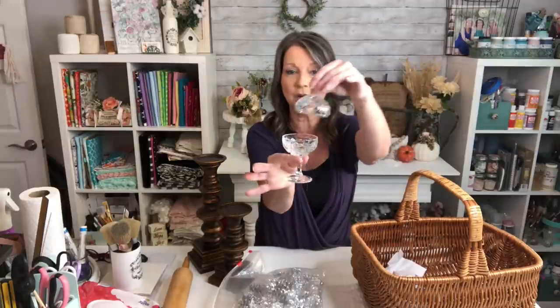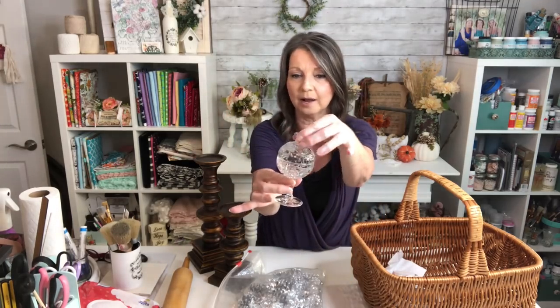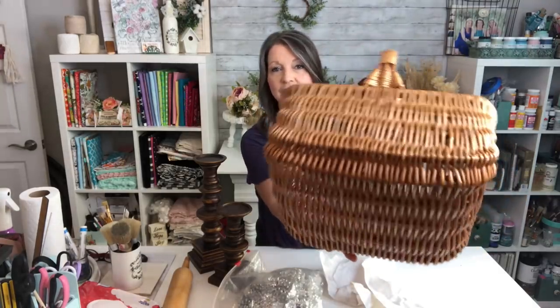If you gals know what this is, let me know in the comments. Look how pretty that is. It's actually quite heavy as well. I've got this gorgeous basket. Look how pretty this is. And this thing is really sturdy. It's in very good shape. And I got this for $6.